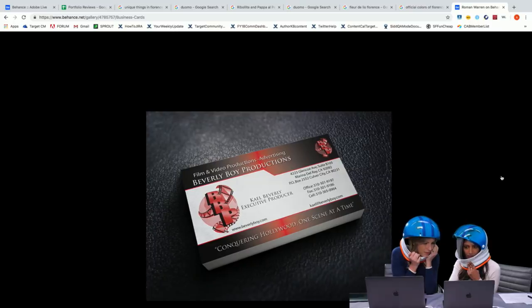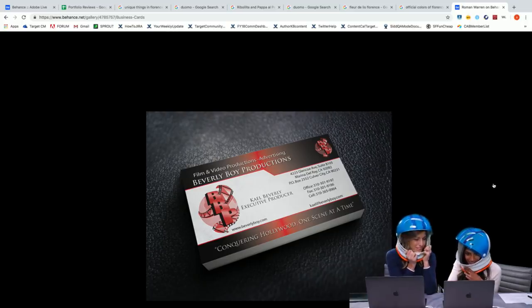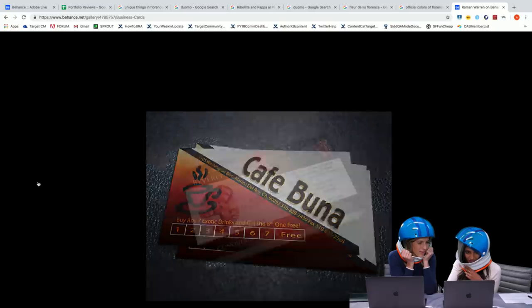These are some more cards. BBP. Cards are also a hard thing to make because, like he's got here, the client often wants so much information on your tiny little cards and everything still has to be legible. They've got an office number, a fax number, a cell number. And you gotta get that quote in. Conquering Hollywood, one scene at a time. You've done really well to fit in all of that information. It's very clear, those logos. Oh, a punch card.